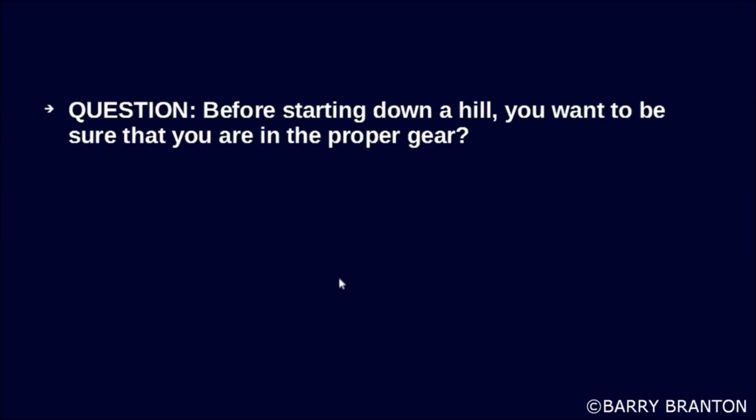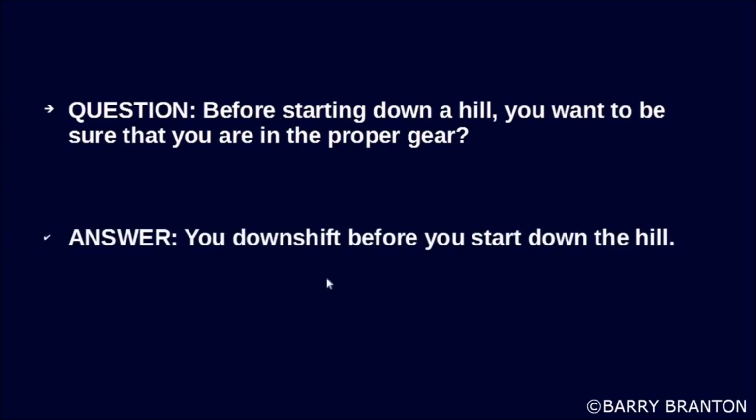Before starting down a hill, you want to be sure that you are in the proper gear. You downshift before you start down the hill. Let me read that question again. Before starting down a hill, you want to be sure that you are in the proper gear, question mark. That could probably be reworded a different way, but basically the idea is you want to shift before you go down the hill into a lower gear.